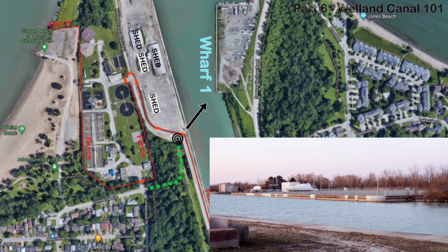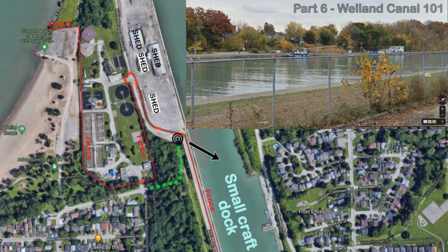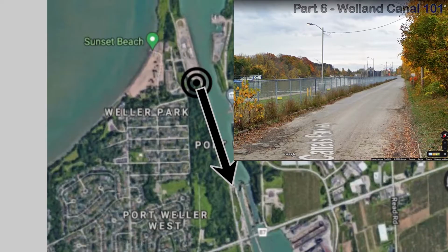Looking across the harbor, you can see Wharf 1. Looking southeast, you can see the small boat dock. And looking down to the south, you can see Lock 1.